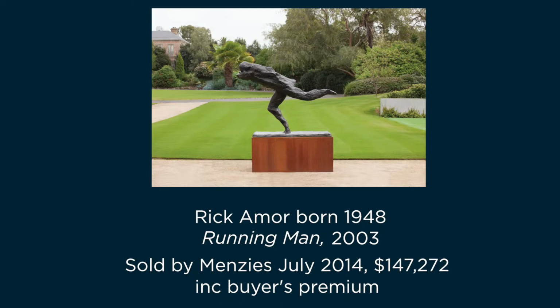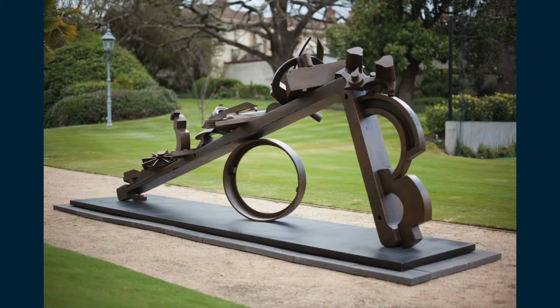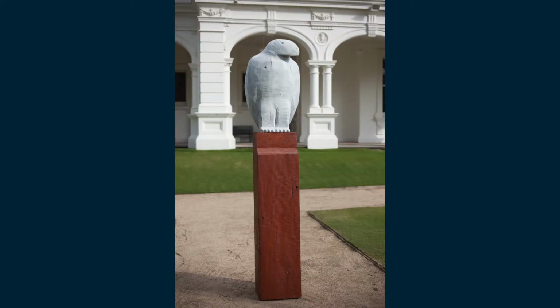We had a wonderful Rick Amor in our last auction, which did exceptionally well. This auction brings out two very fine works by Robert Klippel, and also a splendid recent sculpture by Bruce Armstrong, who's famous in Melbourne for his animal figures gracing the front of the art gallery.